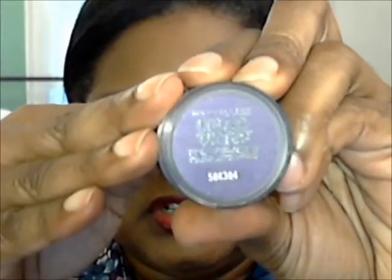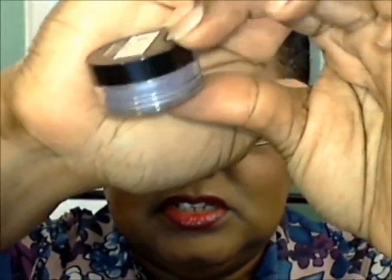This is the powder. Oh, to show you the eyeshadow. Somebody gave me this, and of course I don't remember. Maybelline Color Tattoo. This is a pigment, in the shade Potent Purple. As you can tell, it's potent, and it's purple. That's what it looks like right there. Potent Purple.